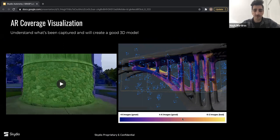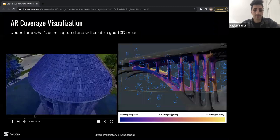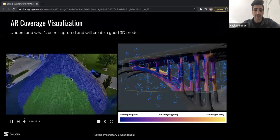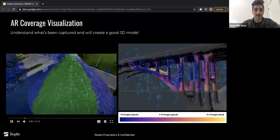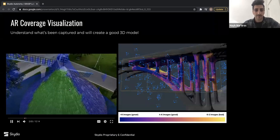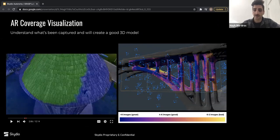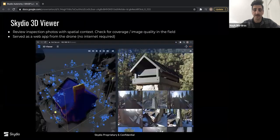This is showing a cool thing that we can do, because we control the whole system, which is to visualize in AR what the drone is thinking, what it's covered and what it hasn't as it's flying. That's an example of that on this windmill here. And then on the right is what we call a coverage mesh, where we've colored the mesh by where we got good data versus bad. We can show this in real time or after a flight to understand how well we did, or even if you flew manually, how well that happened.